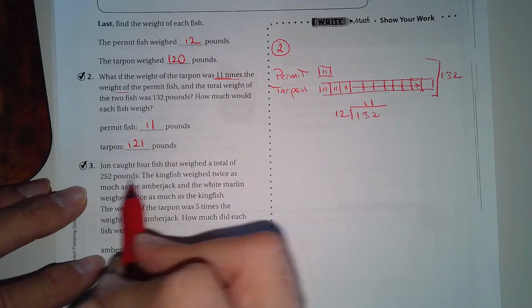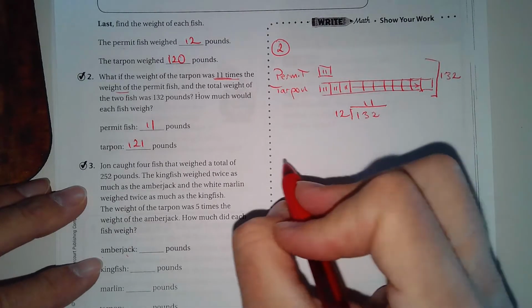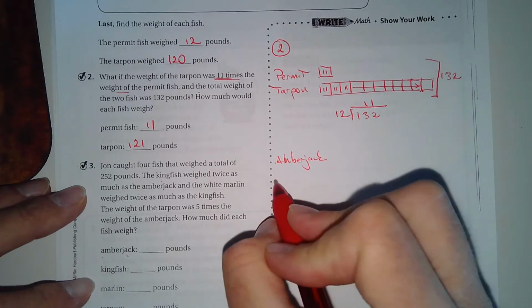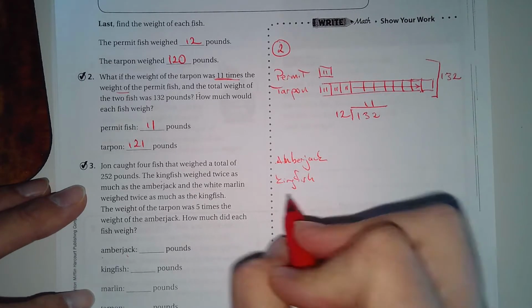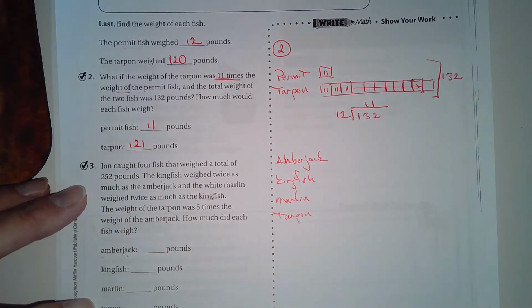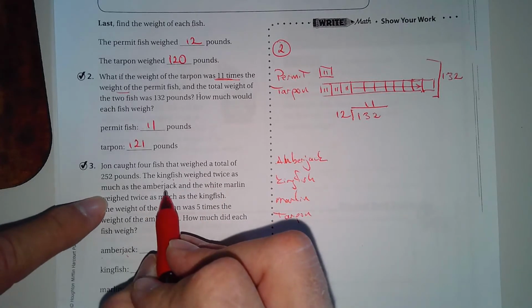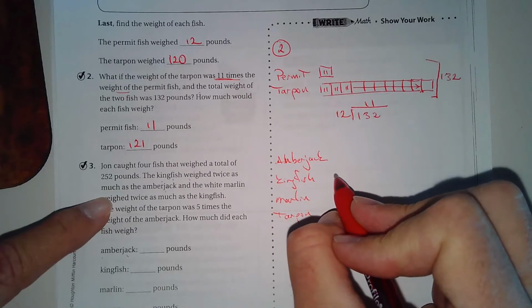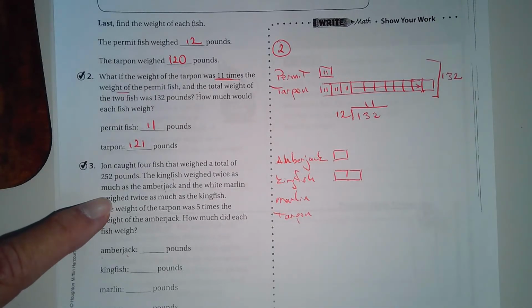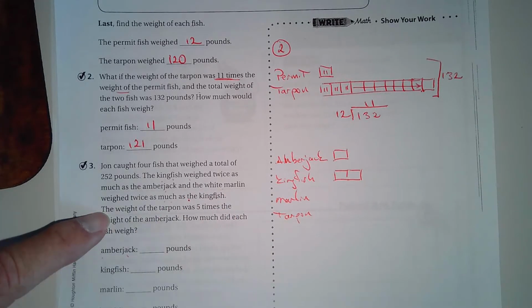John caught four fish that weighed a total of 252 pounds. Okay. These are the four fish. And I'm going to write them down right here. Amberjack. Kingfish. Marlin. And the tarpon. And it says the kingfish weighed twice as much as the amberjack. So if the kingfish weighed twice as much as the amberjack, it's going to have two boxes and the amberjack will have one. And it says the white marlin weighed twice as much as the kingfish.